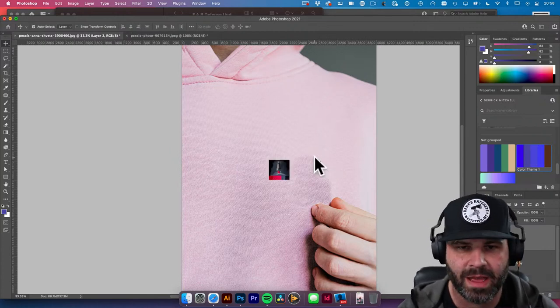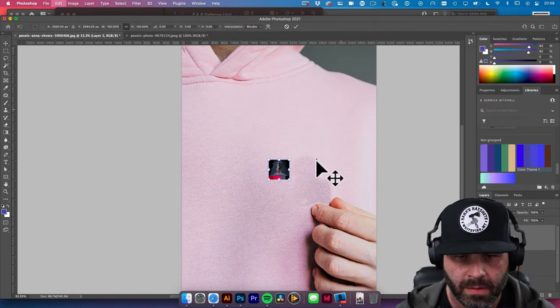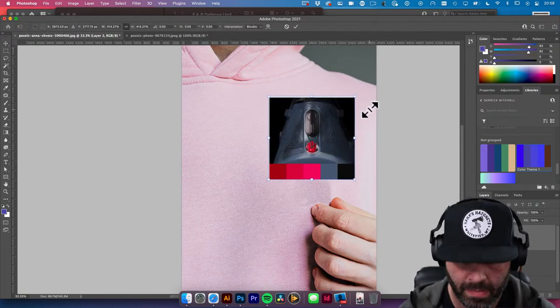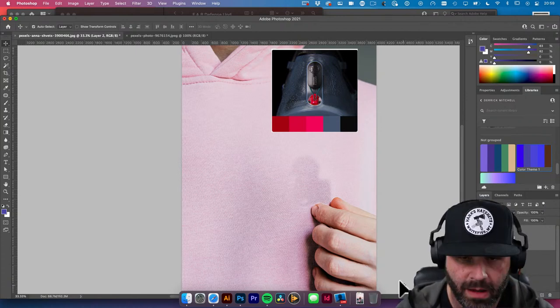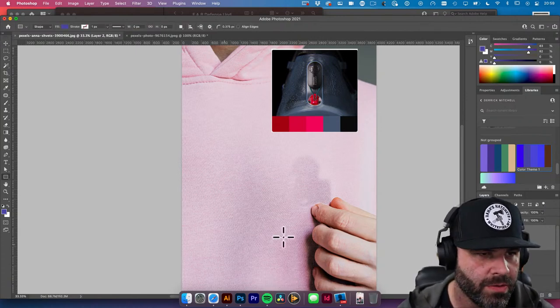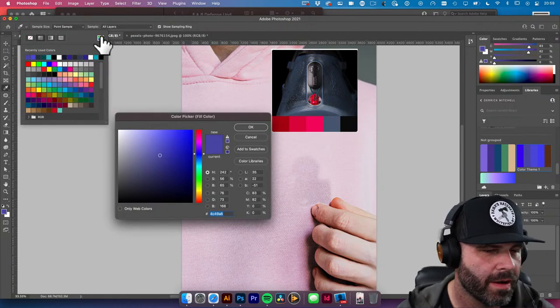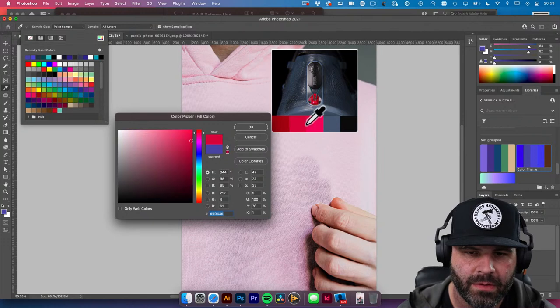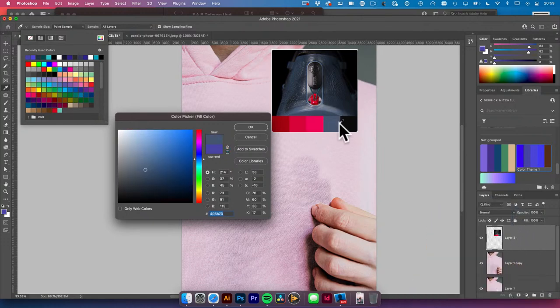I could be in Photoshop and hit Command V to paste this as an image. Scale it up. And now I can sample these. So I could make shapes. I'm in Photoshop right now. Hit the letter U. And up here I could select my fill, come to my fill picker, and I could sample from this image. Let me hide my face for a second so you can see.